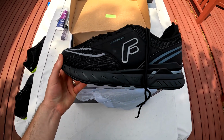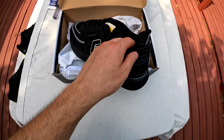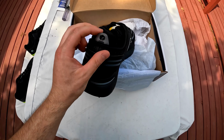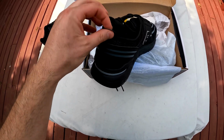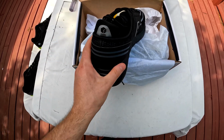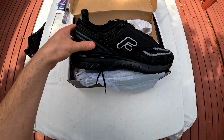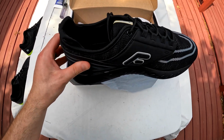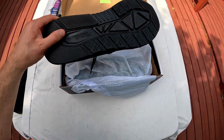Ooh, look how sleek these are. Oh man, so nice. So FitVille has a pull tab, so when you put your foot in, you pull it, and it helps you get your foot in and out nice and easy. So sleek and stylish. They're always super comfortable, so I love FitVille.